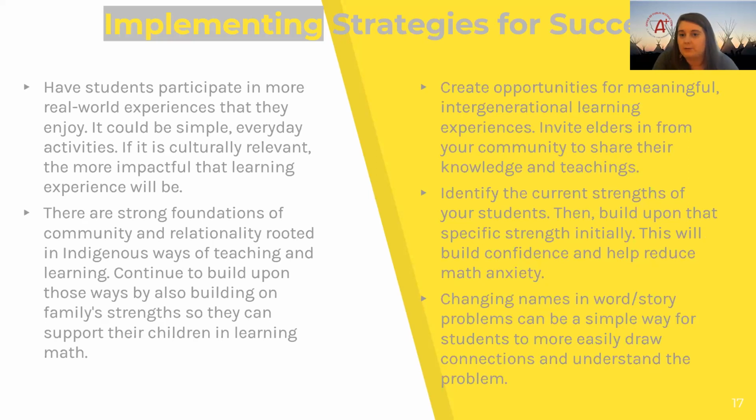You can also create opportunities for meaningful intergenerational learning experiences. If you live within a tribal community, invite elders in from your community to share their knowledge and teachings and really emphasize that traditional way of teaching. Identify the current strengths of your students. This is one that I think can be implemented rather quickly and easily and across all subjects, but really focus on building on the strengths of your students.